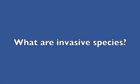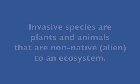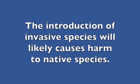What are invasive species? Invasive species are plants and animals that are non-native or alien to an ecosystem. The introduction of invasive species will likely cause harm to native species.